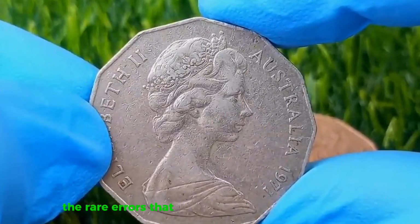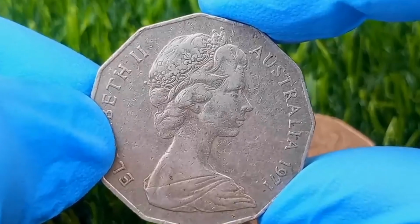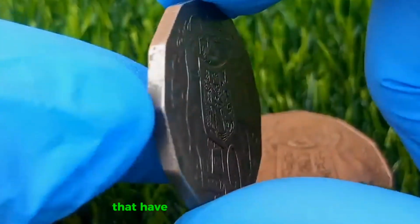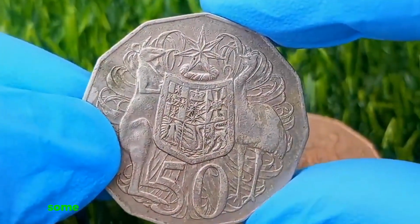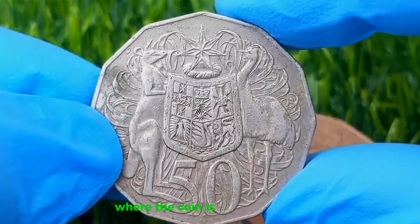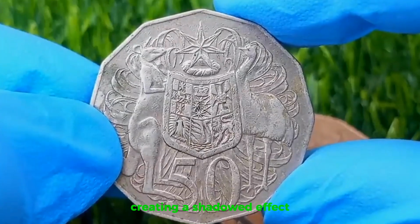The rare errors that make this coin worth a fortune. Certain versions of the 1971 50-cent coin contain minting errors that have skyrocketed their value. Some of the most valuable errors include double strikes, where the coin is stamped twice, creating a shadowed effect.